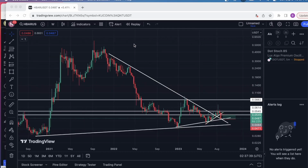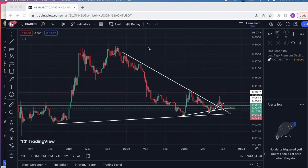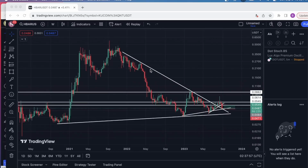Okay, so I've already done several HBAR videos in the past where I've given you the macro outlook and I marked out all these important structural levels. So for the sake of saving time, I'm just going to briefly touch on them and I won't go too in detail. If you want to trade HBAR, there's two diagonal lines that I recommend that you draw. Number one is going to be right here, and this one is still in play. And the second one is going to be right here. So we have the downsloping level of what was resistance and the upsloping level of support. But where the price stands right now, actually they're both support levels.